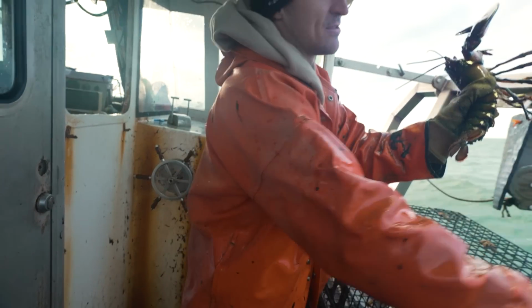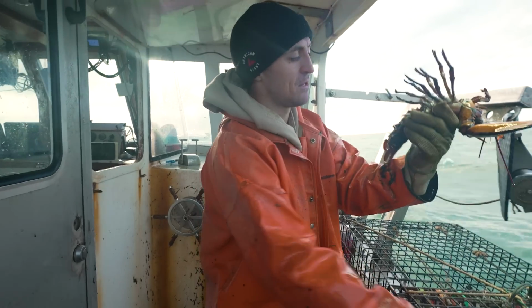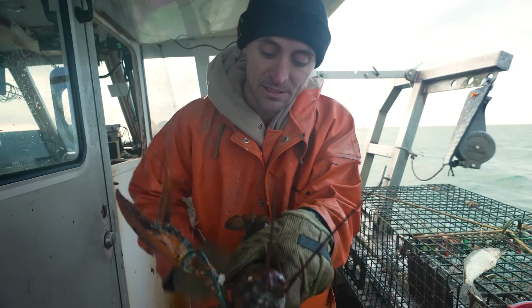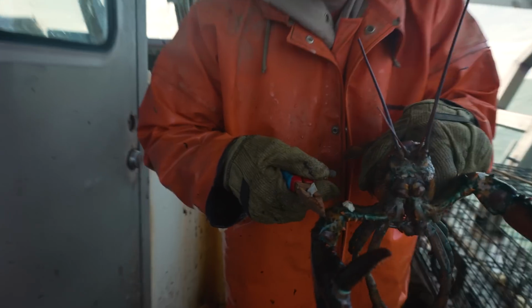She's got no notch yet, so we're going to give her a notch. That just signifies that she's capable of reproducing, so that if she's caught in the future when she doesn't have eggs, the fishermen know that she can breed and she can't be kept. Any fisherman that catches her will see the notch and let her go. She's also, if you notice, got a little barnacle growing in the corner of her knuckle.